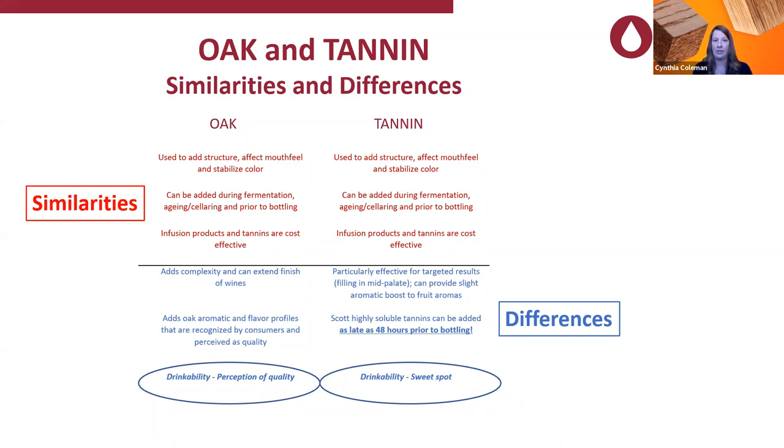They can be used at fermentation, during cellaring and aging, and also as a finishing. Now, the only caveat with oak is we would never recommend that you use untoasted oak as a finishing tool because it is much too harsh on the wine. Now, if you're outside of the wine industry in another alcoholic beverage industry, be it mead, cider, or anything else, that game is still open. And we do have untoasted chips from France. We are more than happy to talk to you about it. It works a little bit differently in different industries with the different alcohol levels. So don't discount it. And both infusion products and tannins are much less expensive than oak barrels.